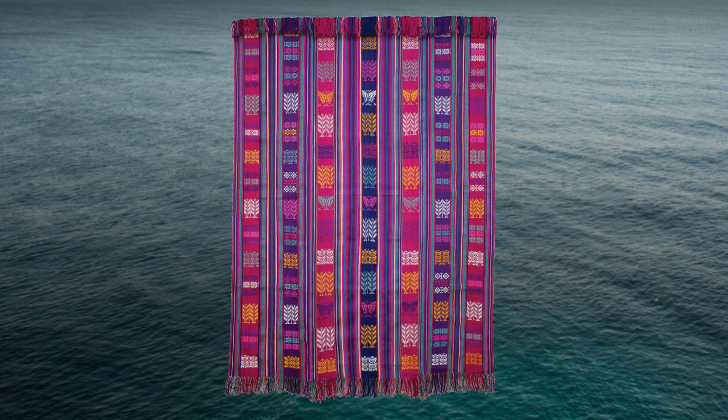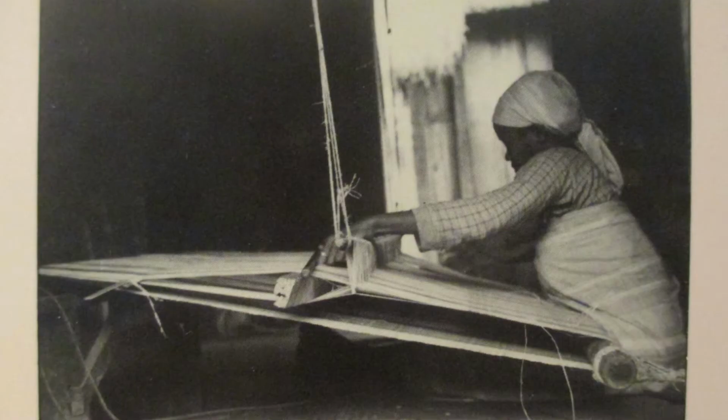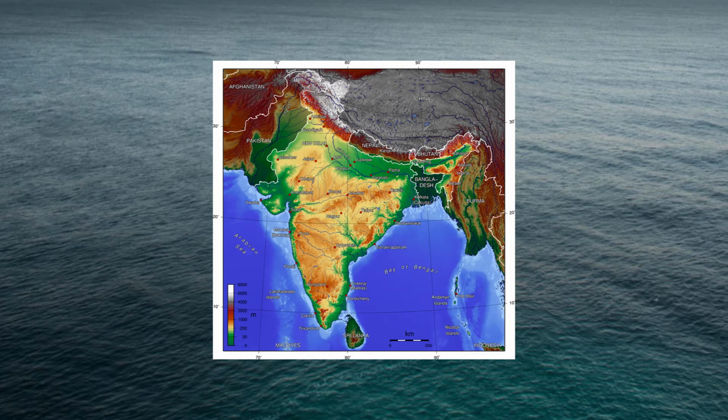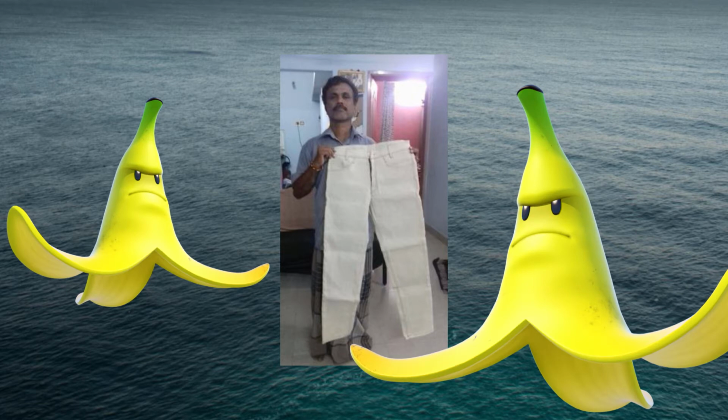Yeah, that's right, folks. I said banana. Banana fibers, specifically. Although, judging by the way it was mentioned in the book, that's probably not super common. And frankly, I don't know if any of the Malagasy fabrics that I've seen are made of banana fibers. I did find out that other parts of the world also use banana fibers though, so here's an image of an Indian guy holding up his pair of banana pants!